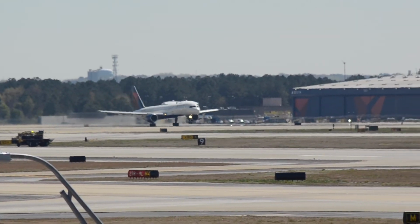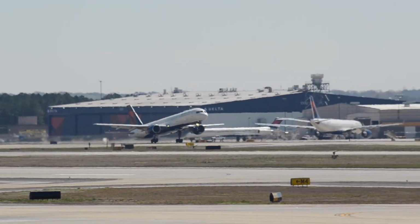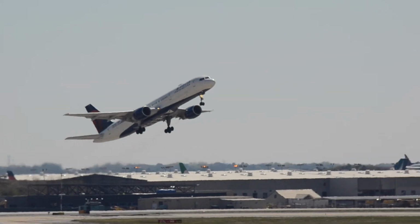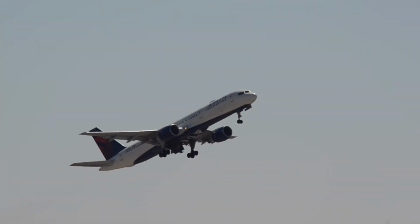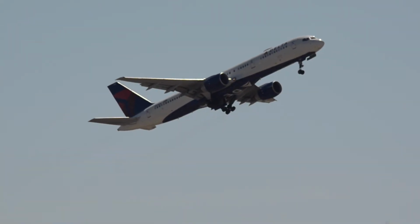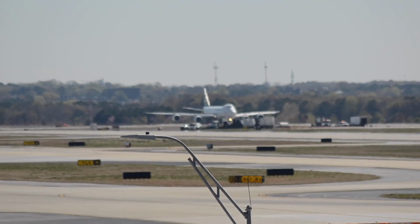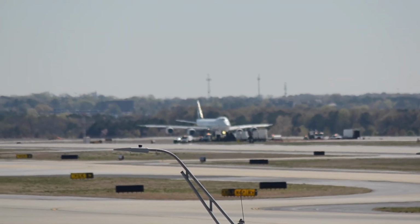And I'm going to have to go all the way back to the east end because I spaced out my battery. It's down there charging. I'm going to have to go all the way around the airport to get my battery because this one's about dead. So there's not going to be any aviation happening here. All right, here we go. I am in battery trouble.